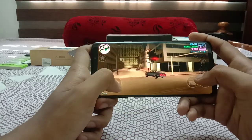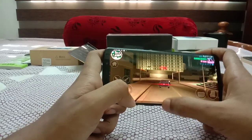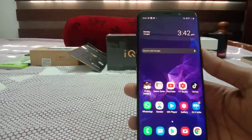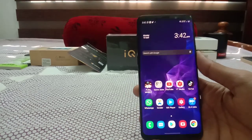So guys, that's all regarding the comparison of the Galaxy S9 and the Galaxy S9 Plus. One more thing: both will be getting the Android 10 via the One UI 2.0 update. So that's a great deal too. So I will recommend only buying a Galaxy S9 Plus in 2020.